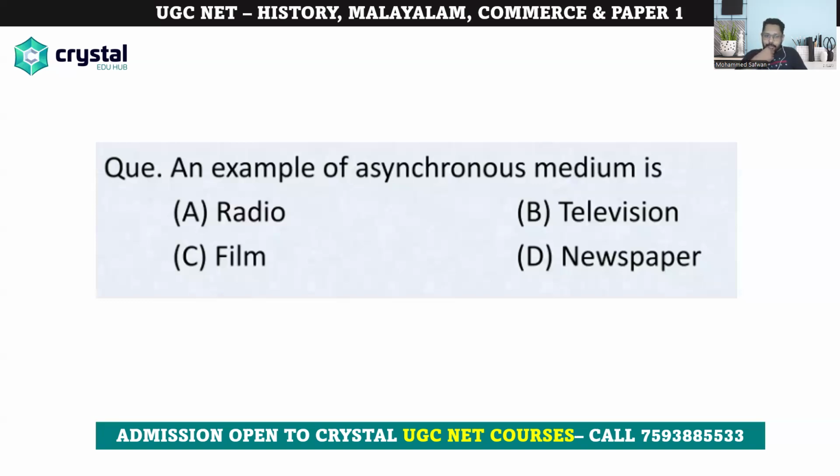So the question is very simple: an example of asynchronous medium. So it's a medium of communication, right? Because we have radio, television, film, newspaper, all are in one sense giving some kind of communication to us. Now, just tell me, guys, what will be the answer for this particular question? You have been asked for an example of asynchronous medium.